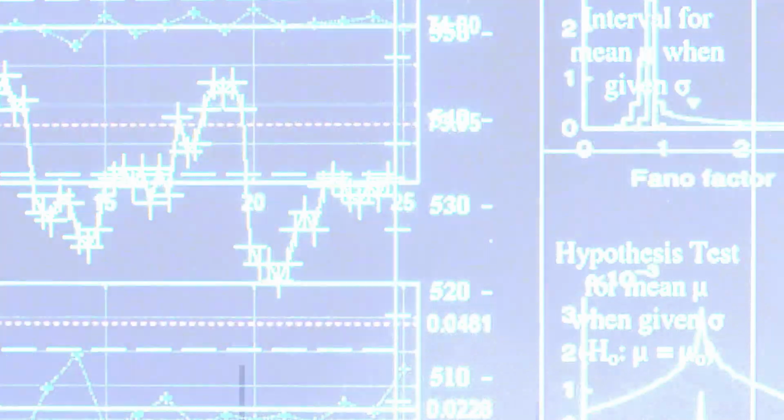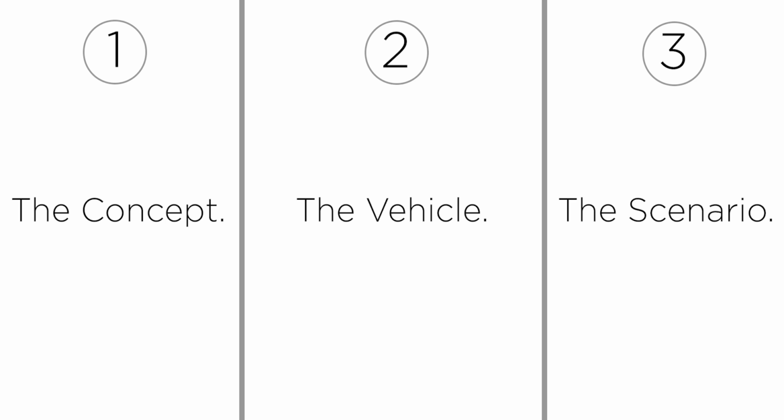Let's dive right in. There are 3 parts to this video. First is the concept, which is the secret that Ben Franklin discovered. Second is the vehicle, which is how you can take the concept and put it into action. Last is the scenario. There are very specific steps that you must take for this to work in proper order, and I have broken it all out for you.